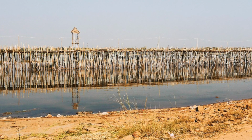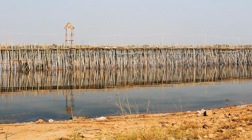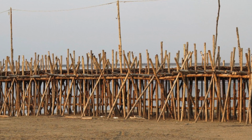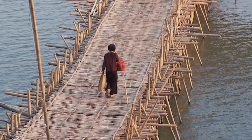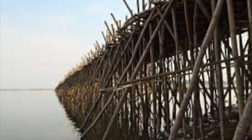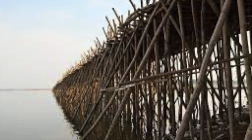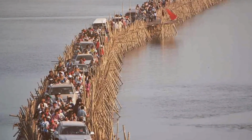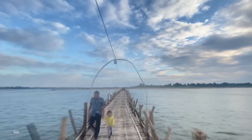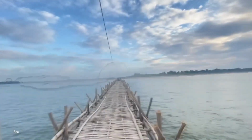Tall bamboo poles are driven into the riverbed, forming the foundation, while a layer of split bamboo matting is laid on top to create a sturdy surface. Additional bamboo poles, placed at various angles, brace the structure, ensuring its strength and stability. Despite its appearance, the bridge is robust enough to support the weight of light vehicles.